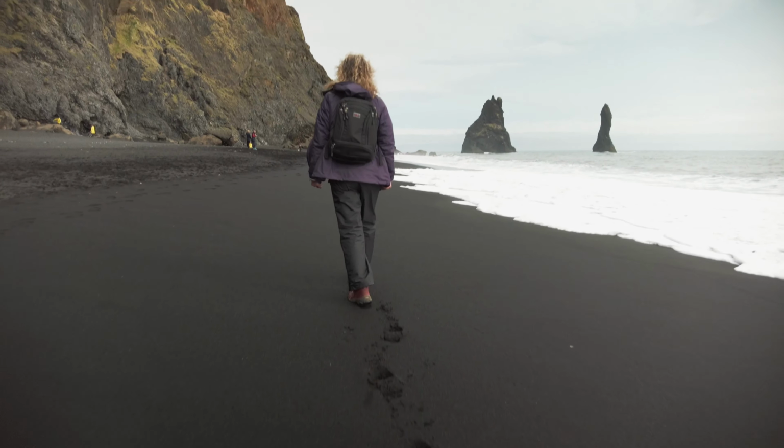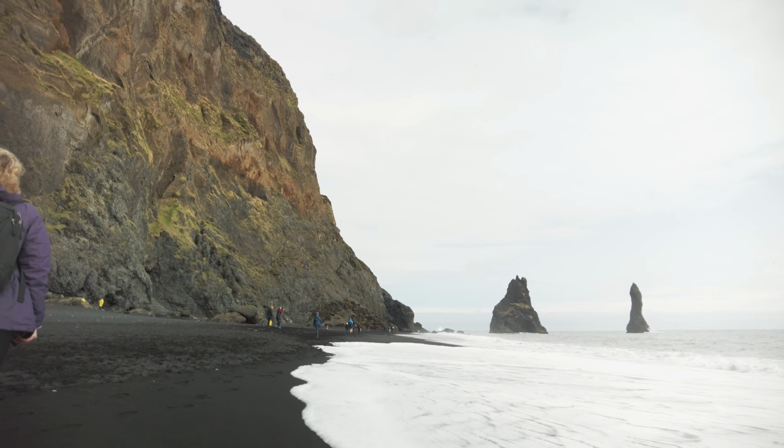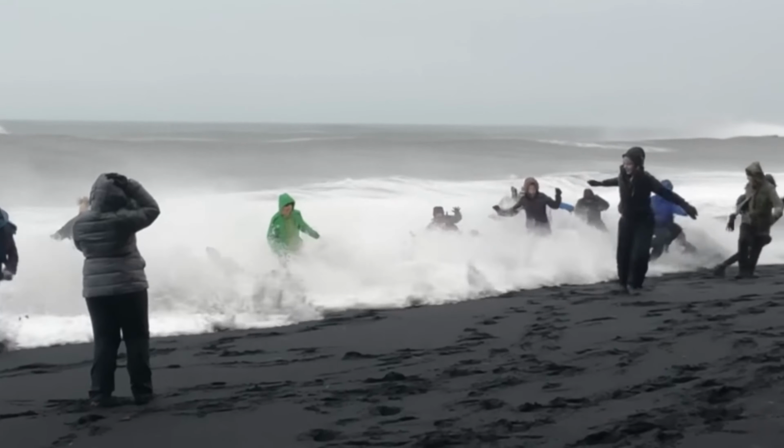Reynisfjara Beach is one of the most dangerous beaches in the world because the surf can just sneak up on you, like it did to Lori there just a second ago. You do not want to turn your back to the ocean at this beach.